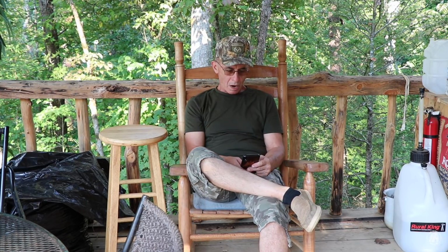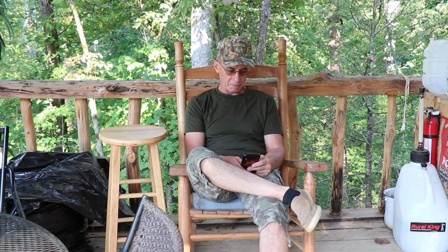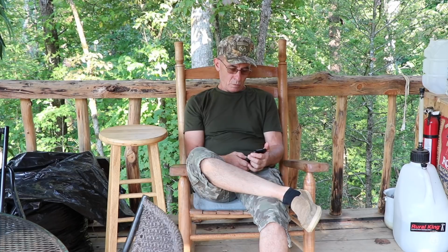Someone else commented, wow, only R19 insulation in the ceiling. I would hate to have to cut the wood to keep that place warm. Well, you probably live in a place where you would have to cut twice as much wood just to keep as warm as I'm going to, because here where I'm at, it seldom gets below freezing. It might get right around freezing, but very seldom does it get below. If it does, it's kind of freaky, but it's not a big deal.